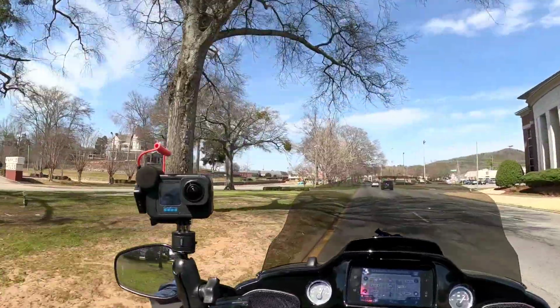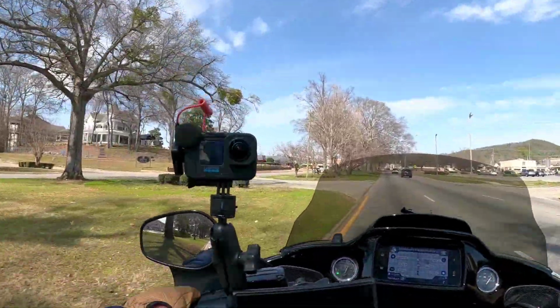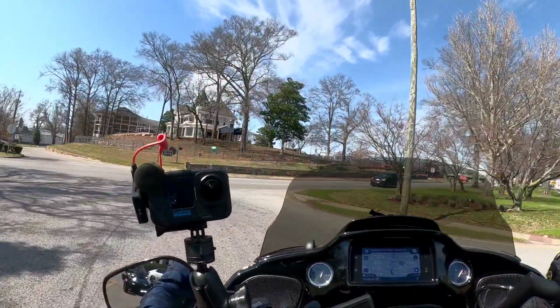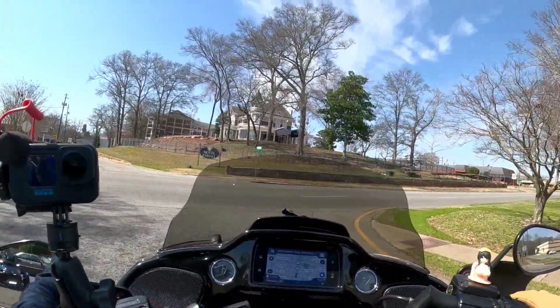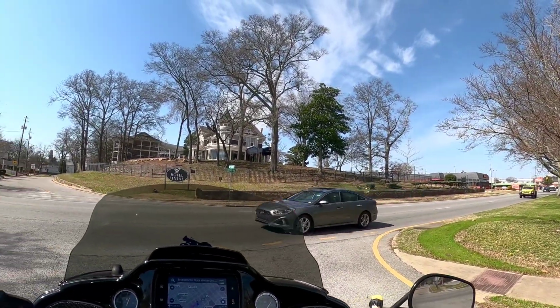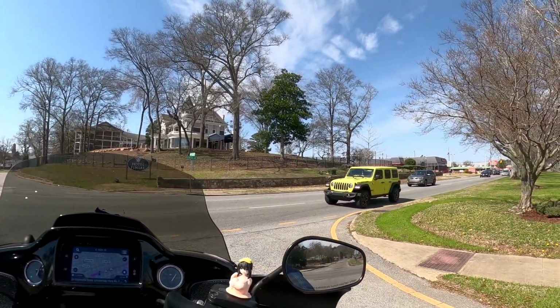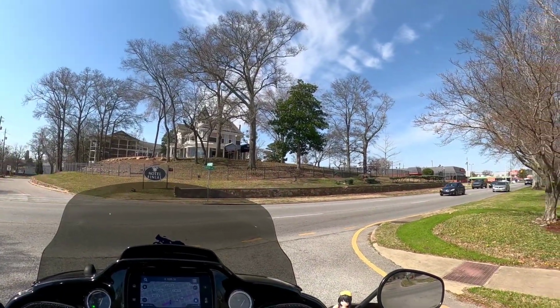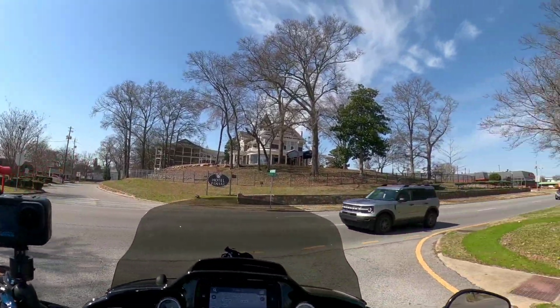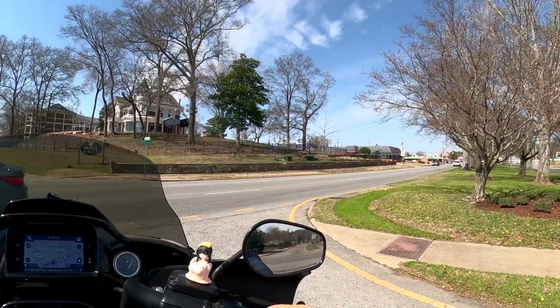The Hotel Finale, whatever that sign says right there. Finale. It's supposed to be one of the haunted hotels, haunted places here in Anniston, Alabama. Mr. Mustache should have come down here on his ghost tours.